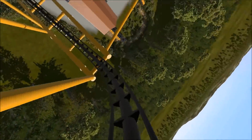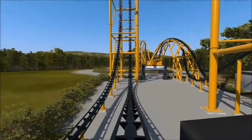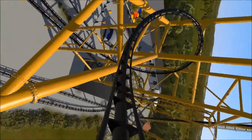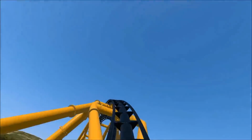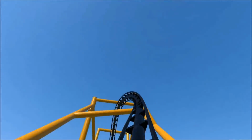9 times this ride will toss you upside down, and if that's not enough, one of those inversions is the tallest inversion in the world. Yes, Steel Curtain breaks both a world record for tallest inversion and a North American record for most inversions. This coaster had huge controversy when it was announced.